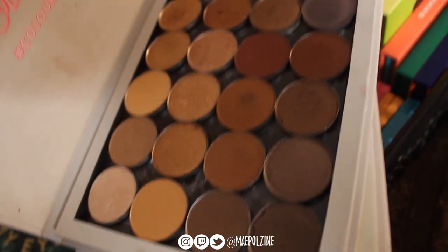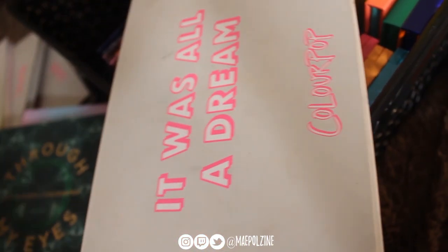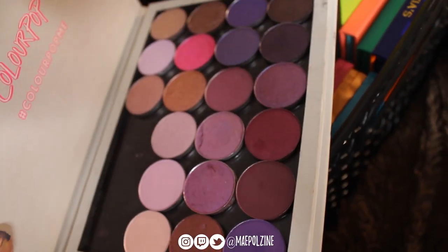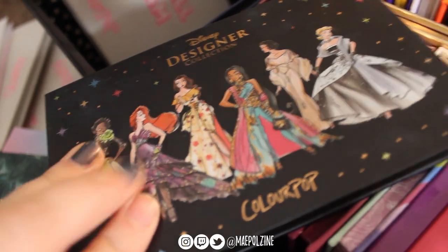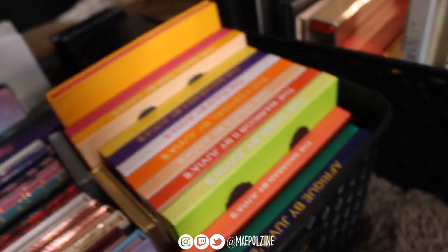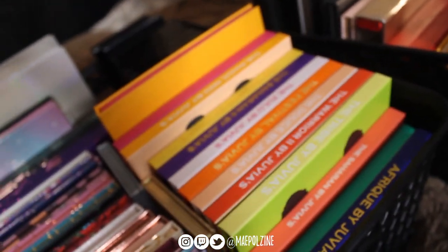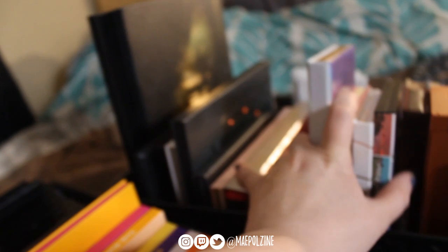I am falling. My realms, blues, the screens, and purple. Lastly from ColourPop, we have the Disney palette, which looks like that. So hang on, I think I might do these videos in two parts, so this is the darker part and I'll do the luxury part in another video, so look out for this one coming later.